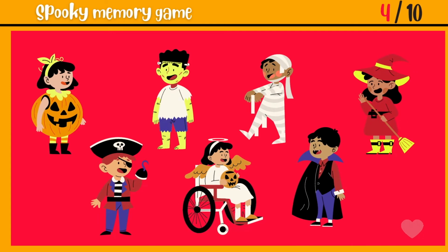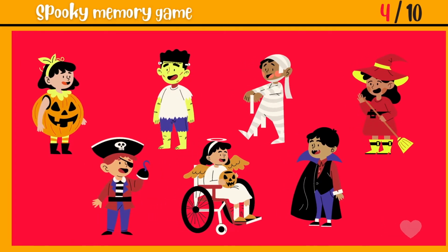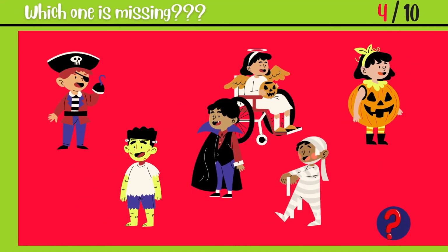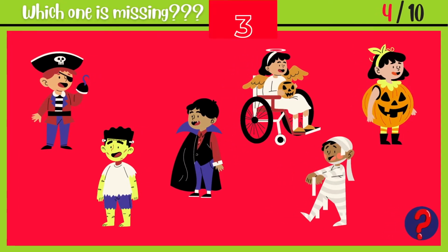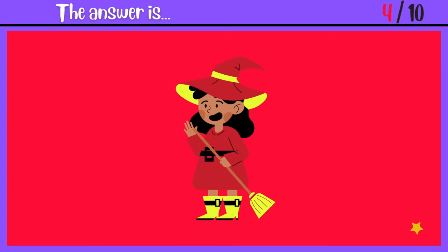One of these children will run away. Who will it be? Let's see if you know. Three, two, one, time's up. It was the girl dressed as a witch.